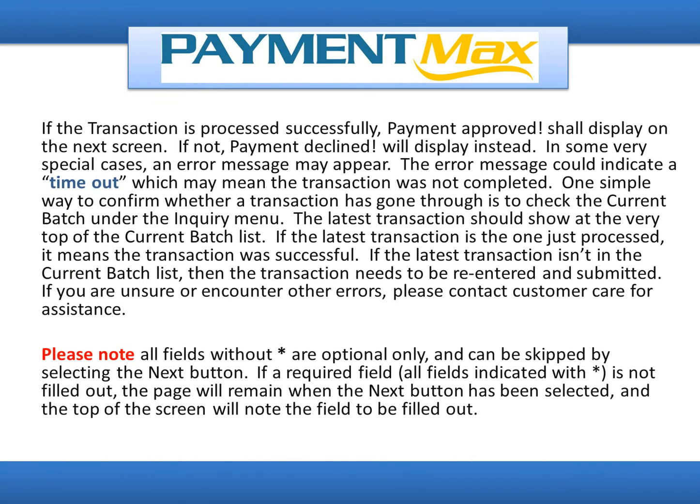If the transaction is processed successfully, Payment Approved shall display on the next screen. If not, Payment Declined will display instead. In some very special cases, an error message may appear. The error message could indicate a timeout, which may mean the transaction was not completed.